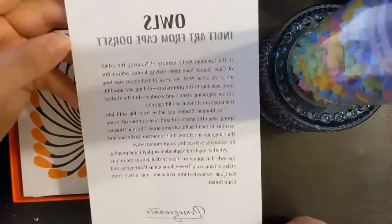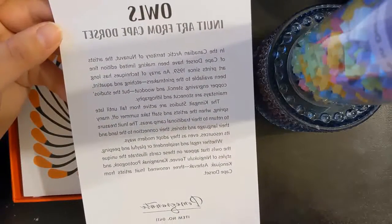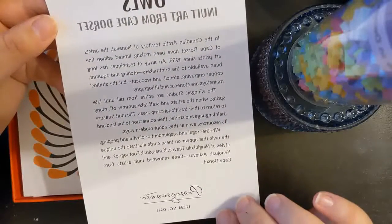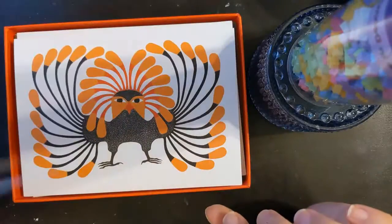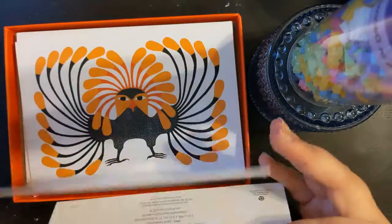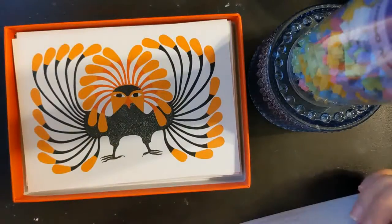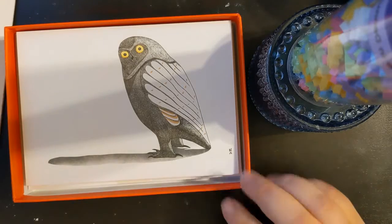Okay, so now I haven't read this. Canadian Arctic Territory of Nunavut, artist of Cape Dorset, limited edition art print since 1959. Oh, these are just gorgeous. Okay, definitely putting this in my journal to keep that. But so I think I said 5 of 4 designs, 20 cards total. I'll just pull these out so we can see the next one. So that one's gorgeous. Oh, this one's just beautiful.